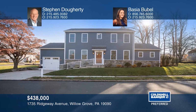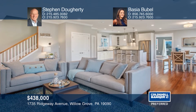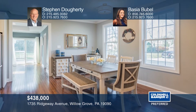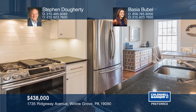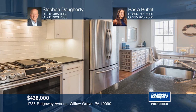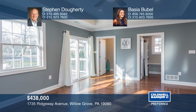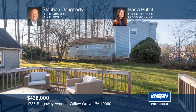This beautiful 2 years young home went under contract in just one day. An open concept living and dining area leads into the spacious gourmet kitchen with top of the line appliances and a pantry. This house is smart home enabled and features 3 bedrooms, 2 1/2 baths, contemporary living space, an oversized deck, and a lovely backyard. The master suite includes a private spa-like bathroom. Conveniently located near the 276 Pennsylvania Turnpike and multiple train stations. Contact Stephen Doherty and Basha Bubel for more details.